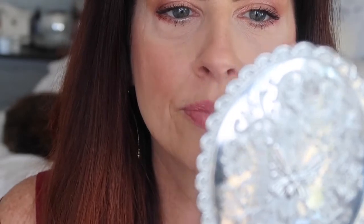It's not tacky or sticky. You know when you do that thing? No, very nice. It feels good on the lips. Very moisturizing. Nice. If you were just putting this on to keep your lips nourished and it has a tint of color, I think this is very pretty.